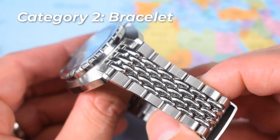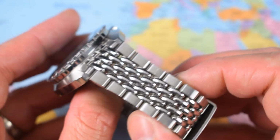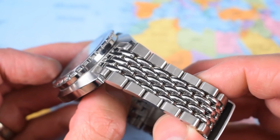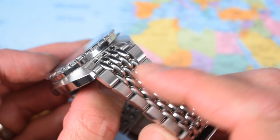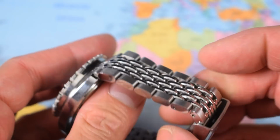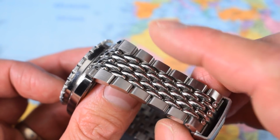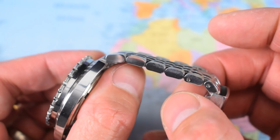There is, however, a massive gulf in quality between the bracelets on the two watches. Let's start with the Doxa. As you might expect, given the massive gulf between the prices of the two watches, a 10x. This one is a proper 7-link beads of rice, and all of those center links are separate pieces of metal. You've got a much better articulation than you do on the frog. Really nicely finished, high polished upper, very, very smooth. Outer edges are brushed and high polished edges to the whole bracelet.